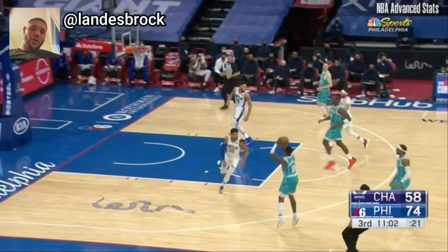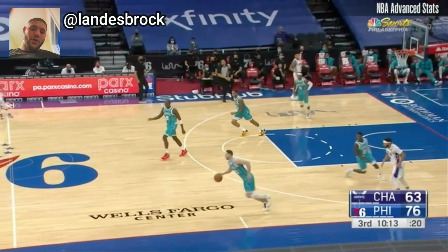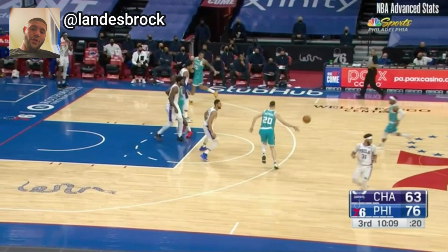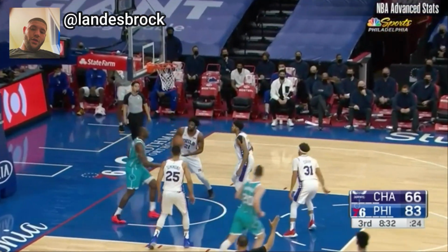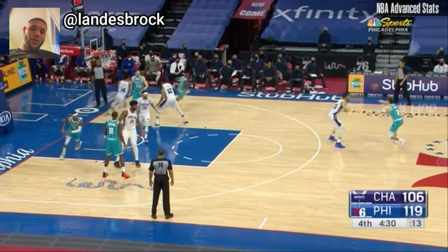But what kept this game closer than it should have been was the turnovers, specifically in the 3rd quarter. 10 of the Sixers' 21 turnovers came in the third, and Charlotte outscored the Sixers that quarter. Terry Rozier did his thing too, and listen, when he's getting tough buckets the way he is, game respects game.